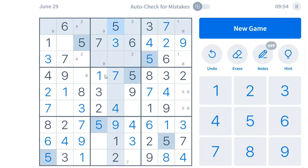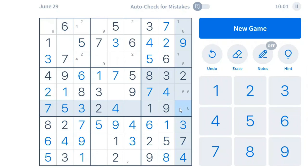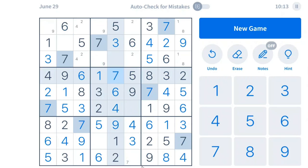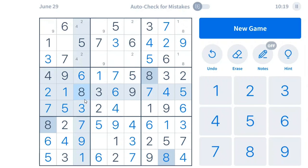Looking for more 4s. Maybe 5. Yeah, we've done the 6 to finish that row. Now we can finish it more easily. I know now that I'm only going to take 1 minute to finish this Sudoku.